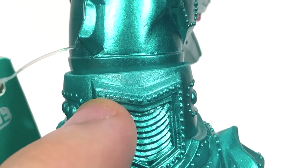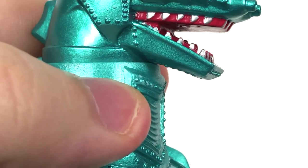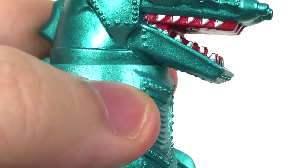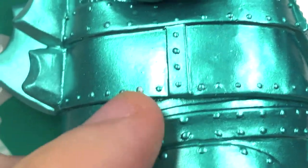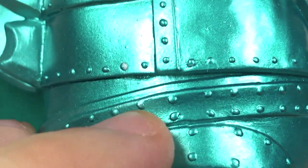But yes, there is some paint scuffing, and originally I thought it was from the jaw, but as you can see, the jaw really doesn't touch that part of the figure. And it's not just over there, because it is also over here as well. Just a little bit of that bolt, well, most of that bolt, just being nearly scraped away. This one's got a little bit of scraping on it.